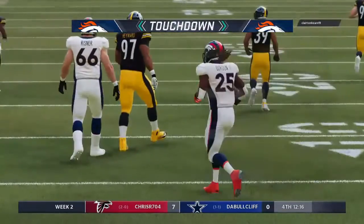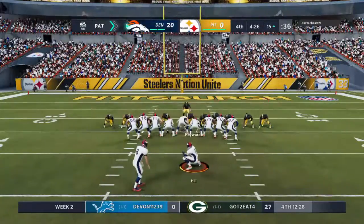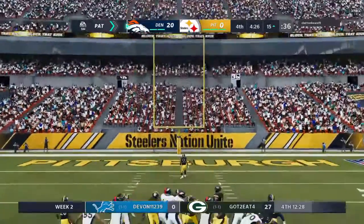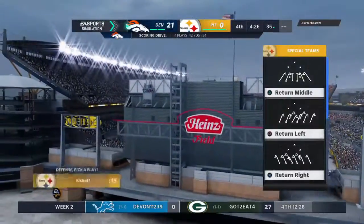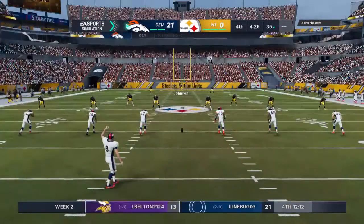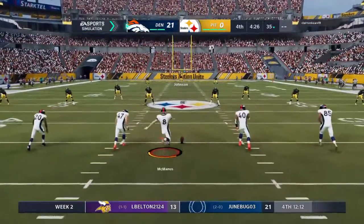Melvin Gordon, his 1st touchdown of the new season. And the Broncos will add on to their lead. And we know they won't get their names in the stat sheet, but the offensive line has to get all the credit for that touchdown run. Tremendous job of blocking, paving the way for the 6 points.